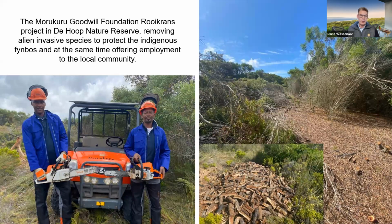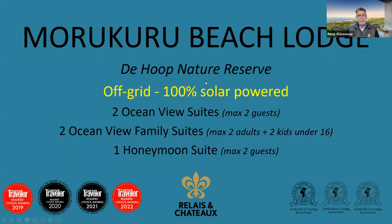Then Morukuru Goodwill Foundation has teamed up with the local community. We are supplying all the gear, the equipment, the materials, and the local community helps us get rid of the rooikrans, which is an invasive species, and it's taking over from fynbos vegetation. So we're actually cutting those bigger trees, and we're using the wood as firewood in our own properties, but we're also selling it. At the moment, we're working with a project to turn it into little pellets that we can burn in our pellet burner. So it would really be a circular, closed system.